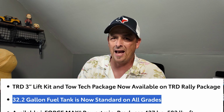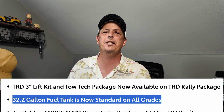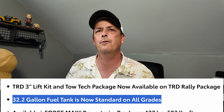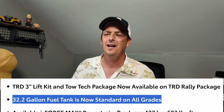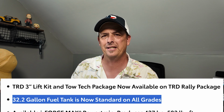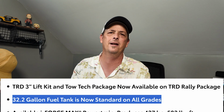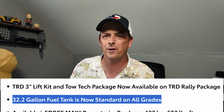And speaking of rad, the biggest news of all for the Tundra is going to be the 32.2 gallon fuel tank. Now, this is something that the import brands, Nissan and Toyota, just never got right about full-size trucks. They just never gave them enough fuel capacity because, hey, here in America, we like to go from coast to coast. And can you imagine having the smaller fuel tank trying to do that?